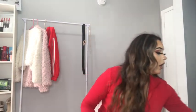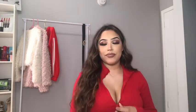I know it's casual, I know it's simple, but I can definitely rock this with a nice little silver diamond necklace with some Jordans. I could already see me wearing these with this, like, yes. Yeah, and red is such a beautiful color, so I really like this one.